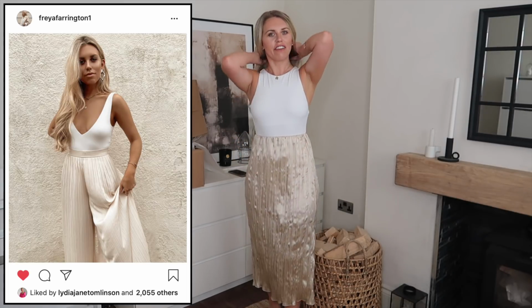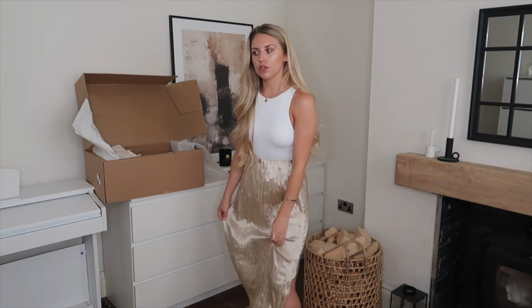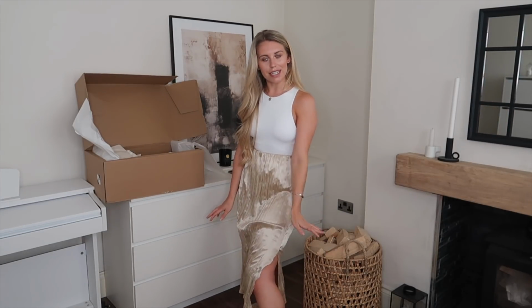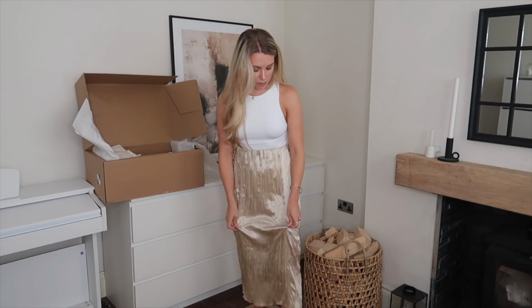It very much reminded me of, I posted a picture on Instagram of some wide leg Zara trousers that I have. The golds, the whites, very summer appropriate, perfect for the warmer weather, and perfect for being comfortable whilst looking a little bit more dressy. So, I mean, this would be a go-to sort of outfit on holiday for me in an evening. Super comfortable, relaxed, plenty of give on this skirt, so much room, yet still fitted around my waist.